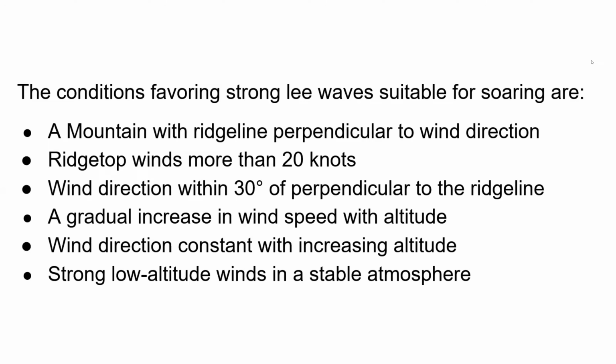You need a gradual increase in wind speed with altitude. And what that does is that forces the lower level air to wrap around the mountain. And we'll get into that a little bit more here in a moment. The wind direction also needs to be constant with increasing altitude. In other words, you can't have a lot of wind shear. It's got to be a pretty stable day with the wind blowing in the same direction as you go up, and then increasing as you increase in altitude.